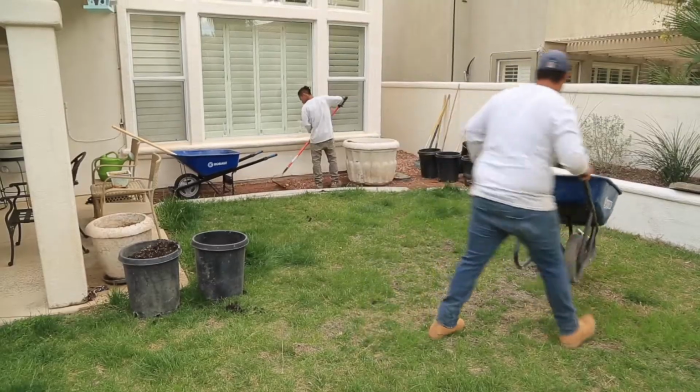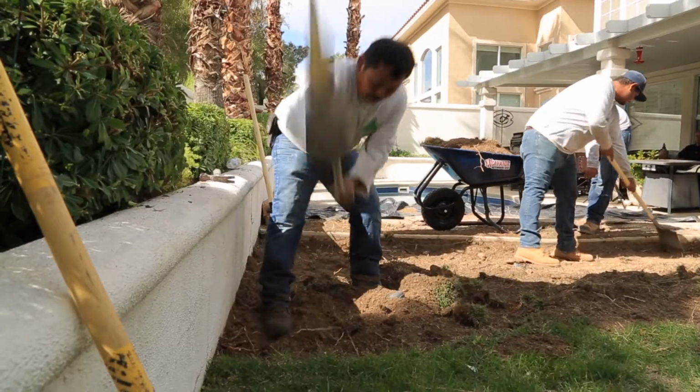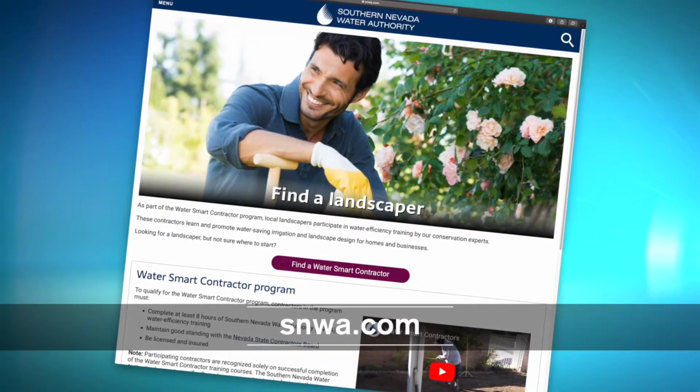The program actually creates a list of qualified, experienced Water Smart contractors that customers can access when they're ready to start their landscape upgrades. Water Smart contractors must complete the SNWA's water efficiency training and be licensed, insured, and in good standing with the State Contractors Board. Knowing this up front can help you narrow down your search when comparing contractors and give you peace of mind when signing a contract. More than 70 contractors participate in our program, giving you plenty of options when choosing one to work with. Each meets 14 performance and equipment standards. You can find a list of Water Smart contractors on our website at snwa.com.